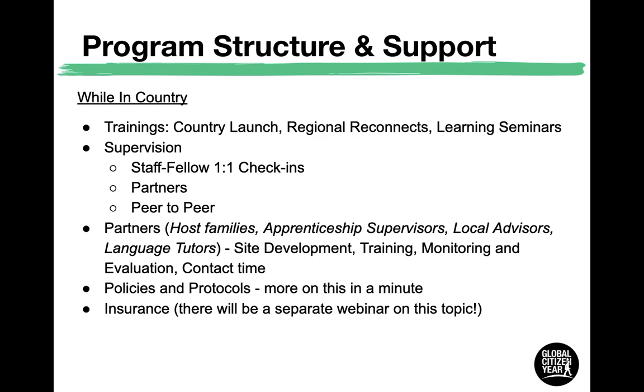Policies. This is where Global Citizen Year behavior, values, and commitments really come into force and are extremely important in providing guardrails for behavior within our community. I'm going to speak a little bit more about policies in the next section. And then finally, insurance. We provide travel medical insurance while fellows are in country, and more information on this is also available in the policy handbook and in a separate recording.